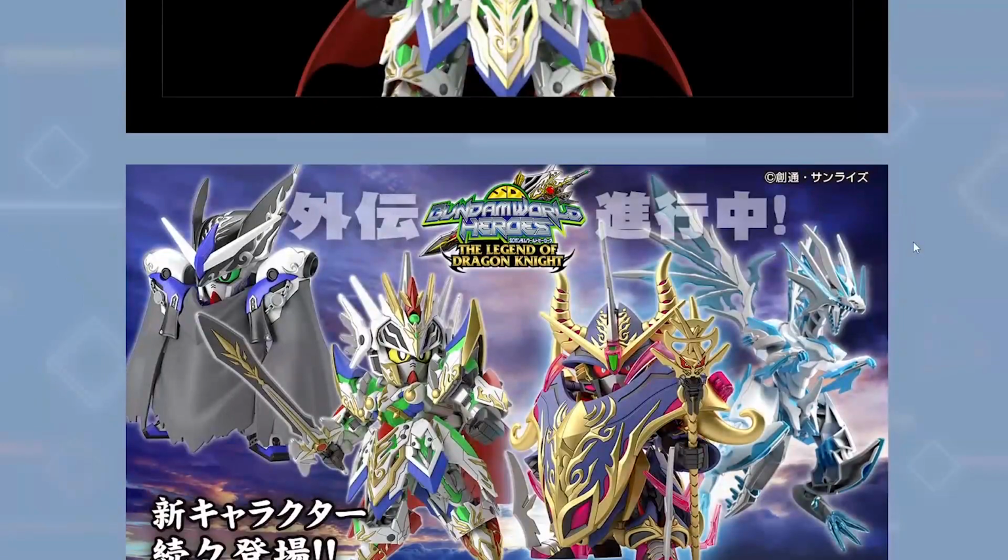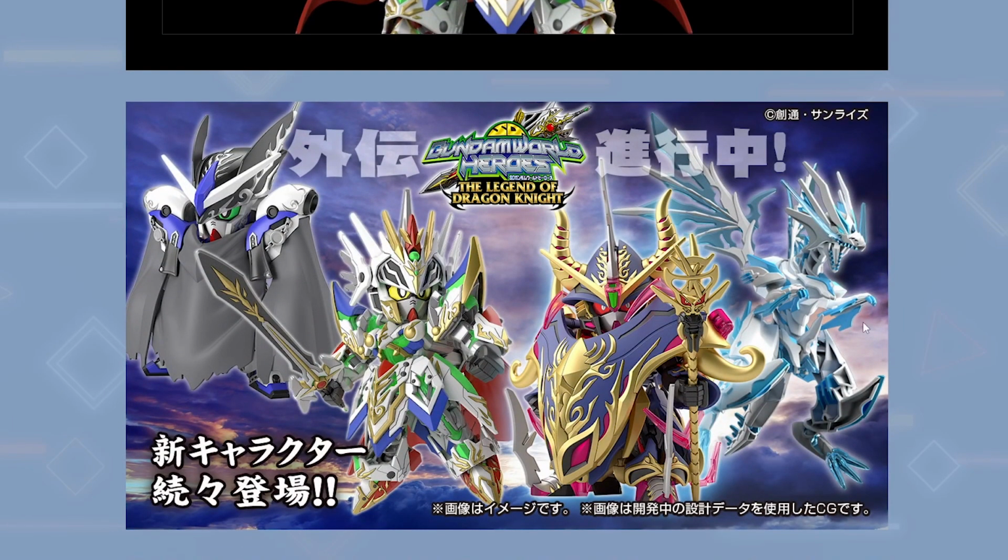But anyways, we do have a teaser banner for future kits, and I did talk about the straight up dragon and the GPO4 Sandrock crossover guy here. Yeah, you said it already. The GPO4 is clearly somewhat combined with Sandrock, because that cape right there is clearly something Sandrocky, but it's kind of hard to see what else they have here.